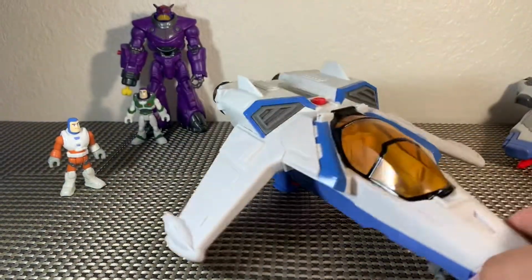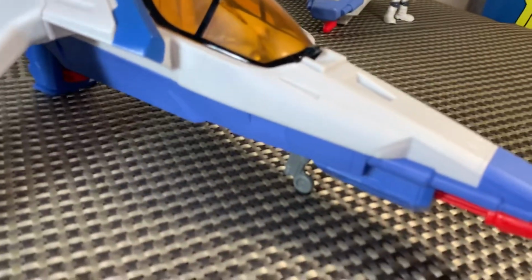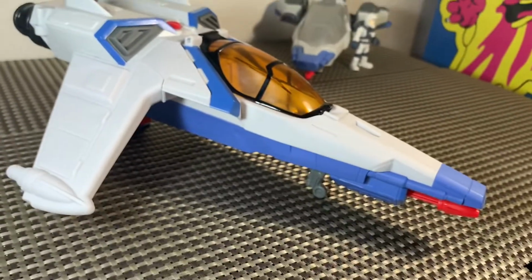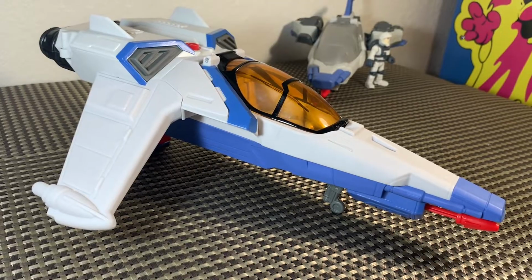And overall, just a really nice piece. It definitely looks a lot better, a lot cleaner, and a lot sharper once you get that wheel down. So you can see that the XL-15 hovers a lot nicer and easier off the ground, and it looks great.